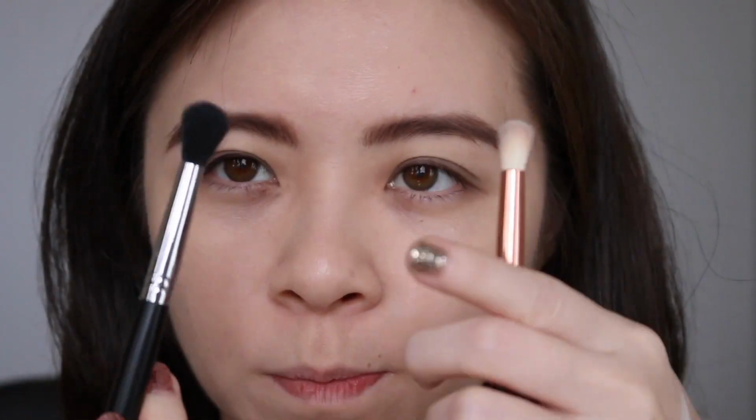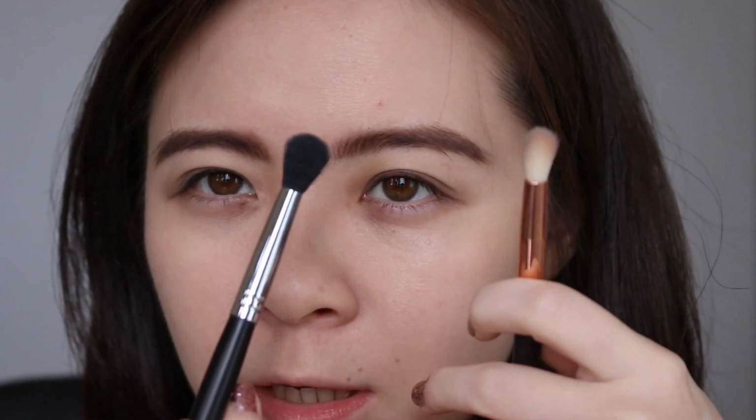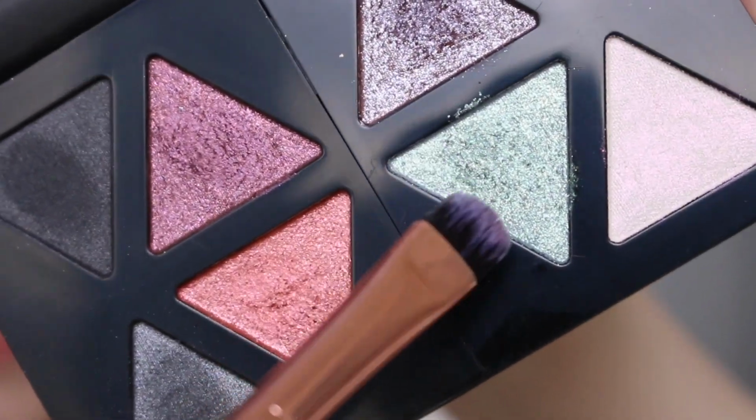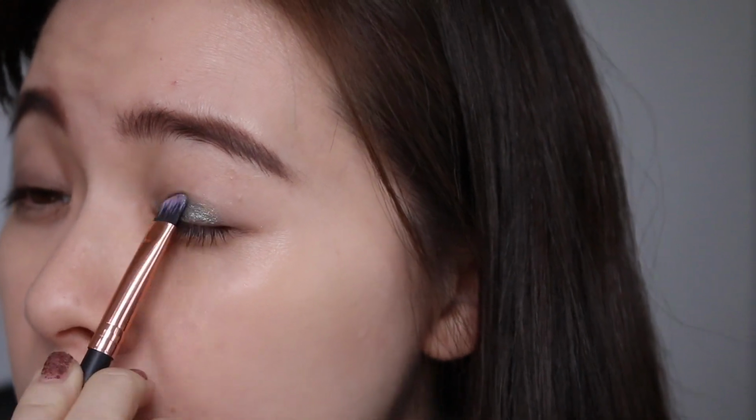I think you could use a real, super fluffy blending brush rather than a skinnier one. It's easier to really blend out that color. Let's clean up the brush a little bit, the flat brush. We're gonna use the flat brush also. We're gonna take this green. Okay, it's workable.